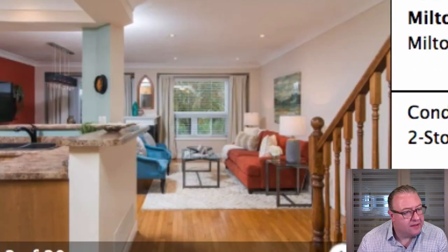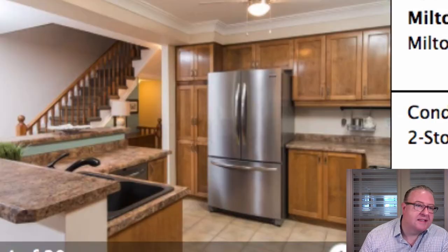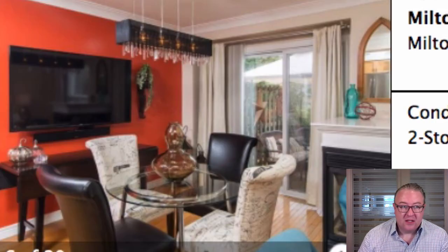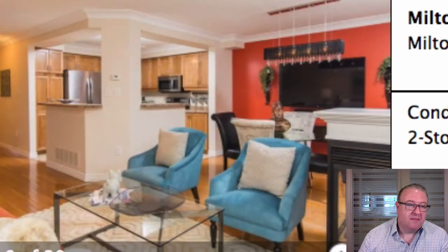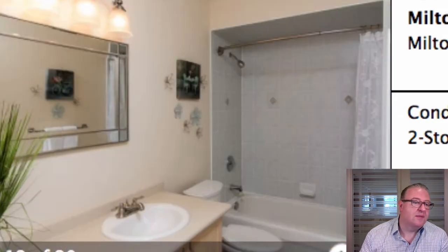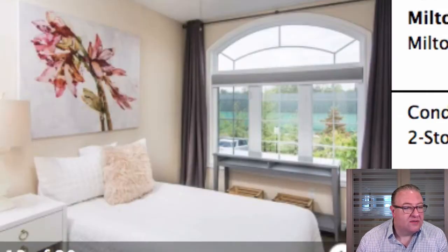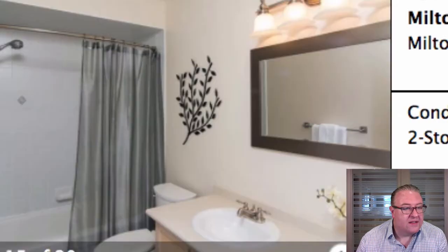So these are typically 14, 15, 17, 1800 square foot units. They're a little bit newer, right? So you have a little bit more of the modern stuff, like an ensuite bathroom, which you typically don't have in the small condo towns. You're also very, very close to downtown.